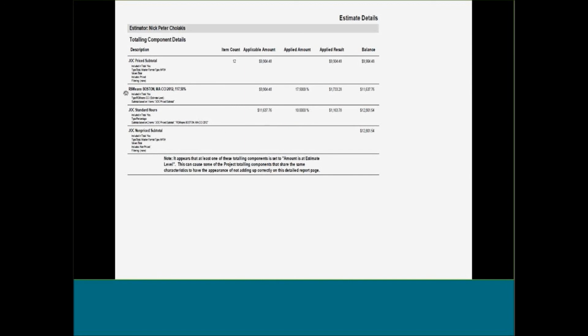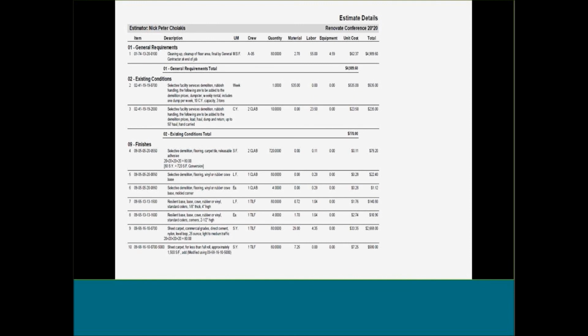For those of you that are unfamiliar with the city cost index, those are the 925, I believe, cities that RSMeans researches locally to localize that cost data. Next page, we have a detailed report of our line items, including what I'm hovering over right now, our takeoff for that particular line item. You can see, as I suggested before, the full crews, which RSMeans associates, as well as quantity, materials, labor, equipment, etc.